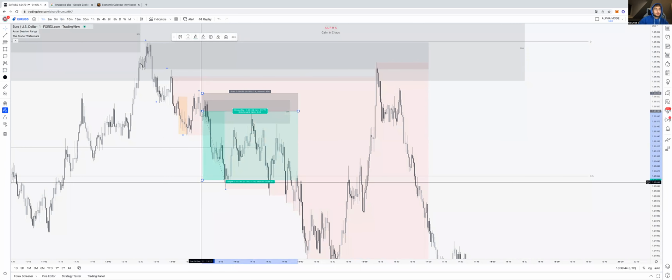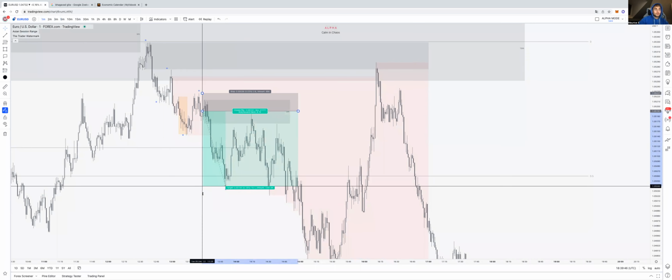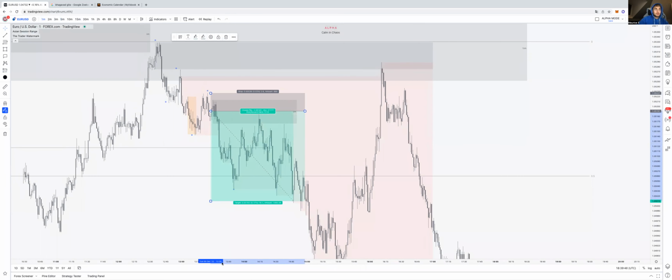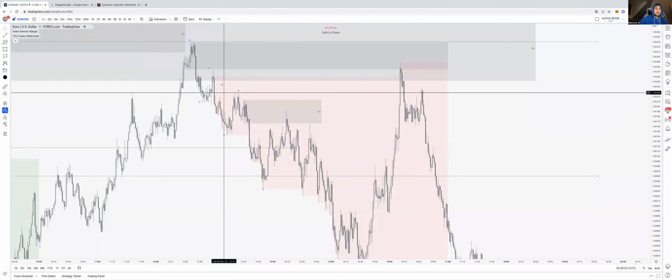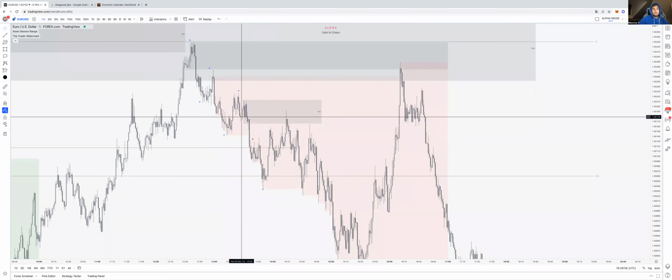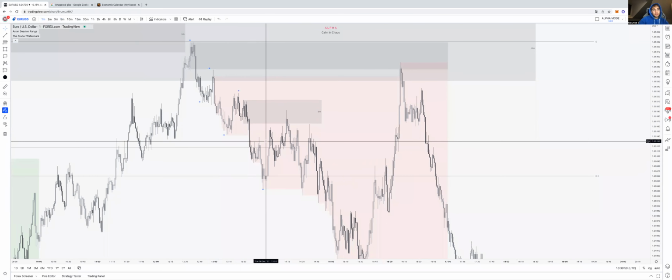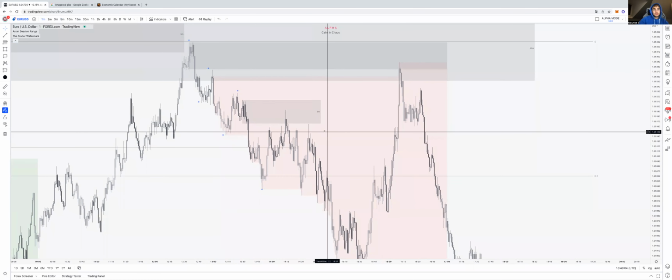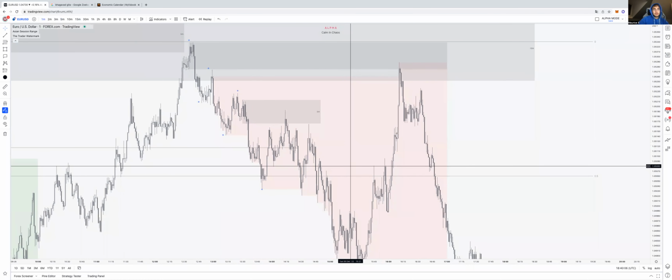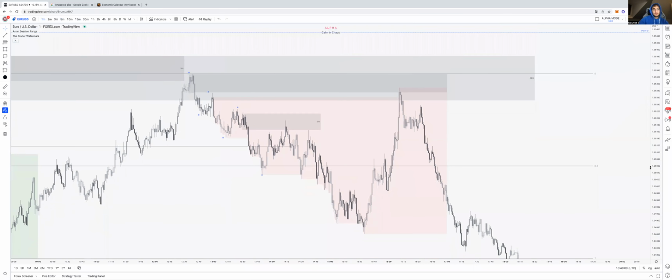Maybe. But I wouldn't take this, because I want to see early sellers on the way up towards my POI. Then this is more clean. Not really any form of early sellers though. Early sellers here, early sellers taken out. Nothing there. Early sellers taken out, break structure, maybe continuation trade from this block.